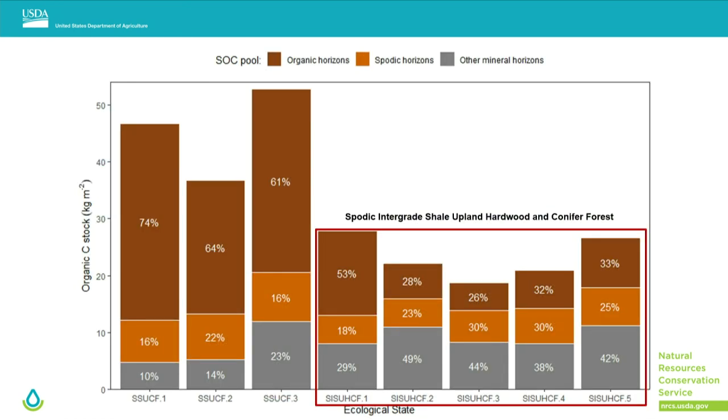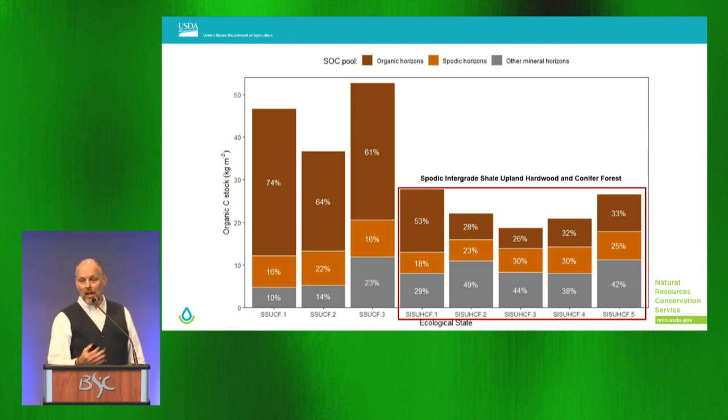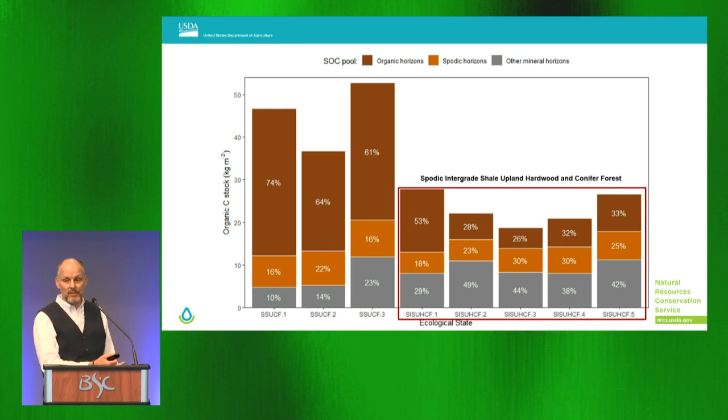And so just another way of looking at it, there was significantly more carbon in the spodosol ecological sites than in the spodic intergrade, with most of that carbon in the O horizon. And within the spodic intergrade, again, the reference state had the most carbon, but you can see that these logged and burned states had the lowest carbon stocks. And so even though that logging and burning was 100 years ago, these soils and these ecological sites have not necessarily recovered in terms of their soil morphology, in particular their carbon stocks, and a lot less of that carbon stock within these soils is in the O horizons, more frequently being in the mineral fraction component of the profile.